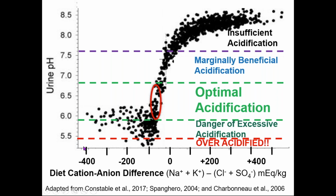Now, we can further acidify this cow and put her on a -200 or so DCAD diet and realize that that's probably going to impinge on her dry matter intake, because she would be overly acidified in uncompensated metabolic acidosis if she were to eat at the same rate that she might eat that diet when she's up here. So realize that you're seeing this rebound of urine pH coming up here because the cow has compensated for the very negative DCAD diet by decreasing her dry matter intake, reducing the amount of anion load her body is seeing.